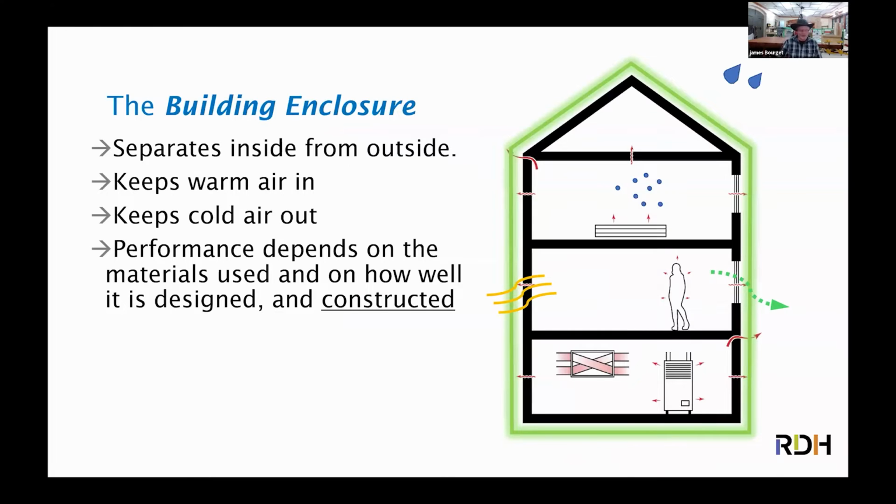What is the building enclosure? Well, as you can see here on the little graphic, it's a place where you are, or we are, and the environment outside is where the world is. So it separates you from the outside environment, keeping warm air in, hopefully, keeping cold air out, hopefully. And its performance pretty much depends on the materials used, okay, and how well it's designed and constructed.